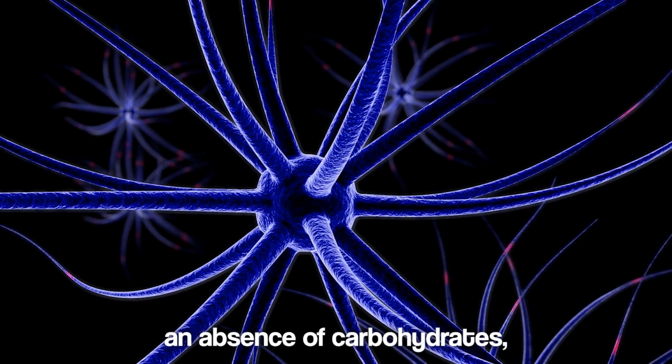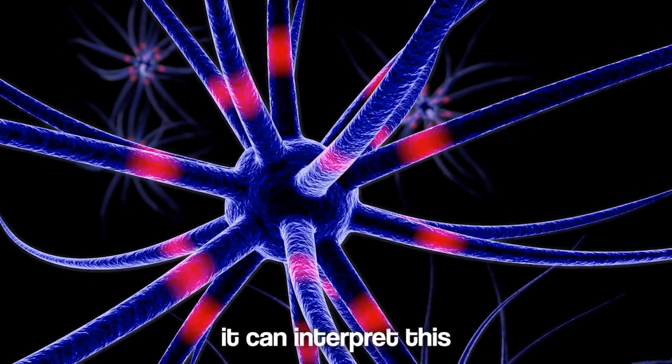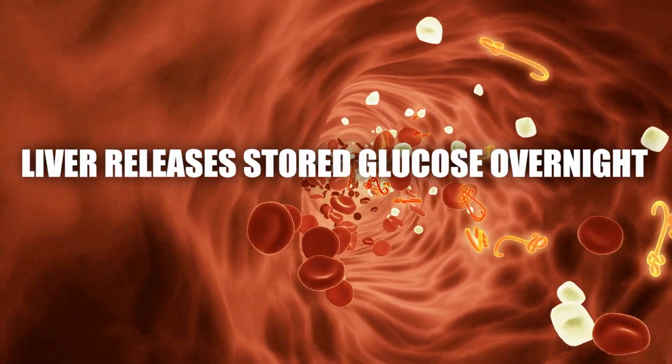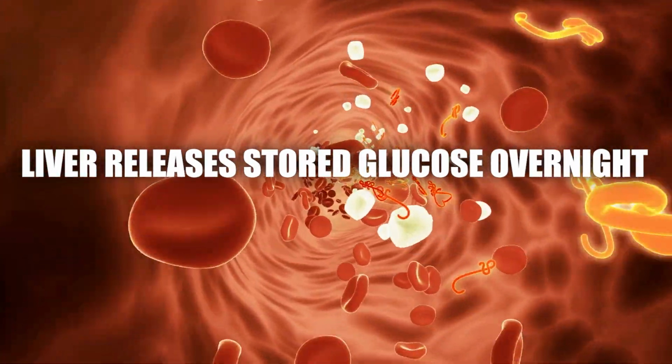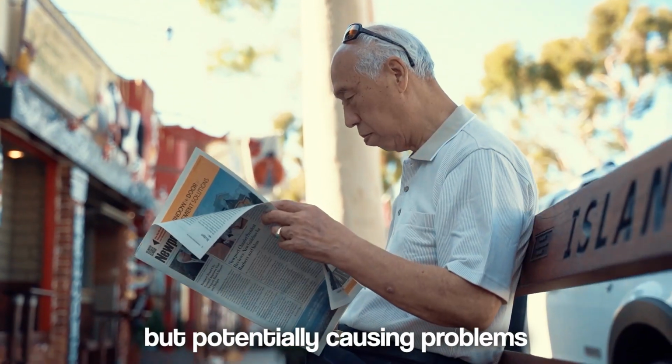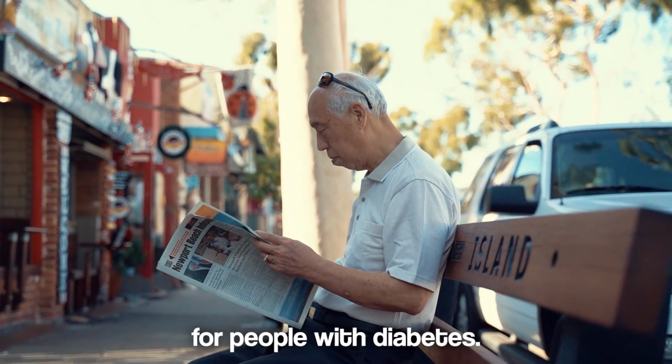When your body detects an absence of carbohydrates, it can interpret this as a sign of starvation. In response, your liver releases stored glucose overnight to compensate, ensuring your brain and vital organs have enough energy, but potentially causing problems for people with diabetes.